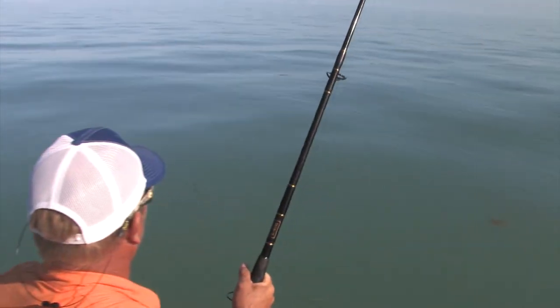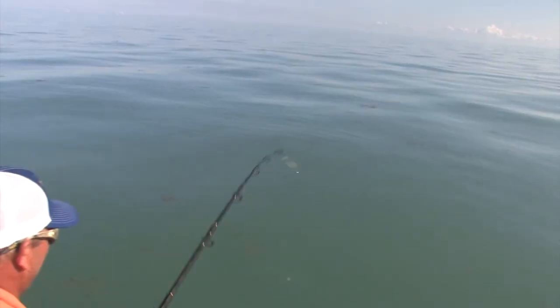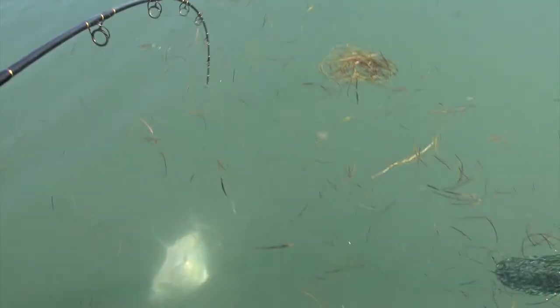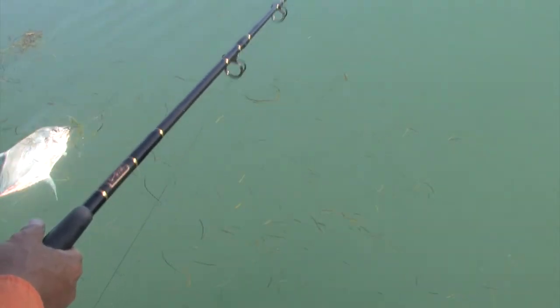Nice AP. Get the net, grab that net. There you go, George. African pompano in the Florida Bay. Real good AP. Nice. That's what we're after. Yep. Nice. Look at the streamers on this guy. That's a beautiful fish, man. It's like a mirror. It's like catching a mirror underwater.